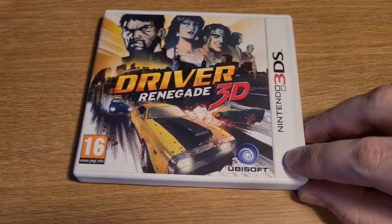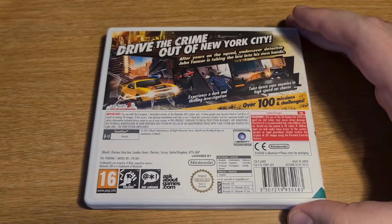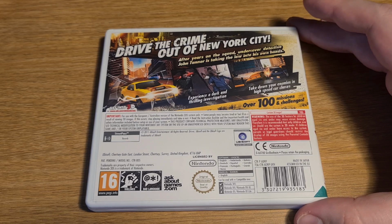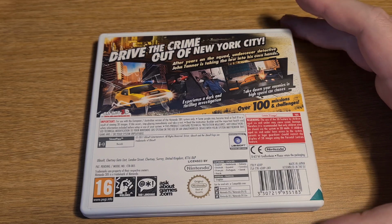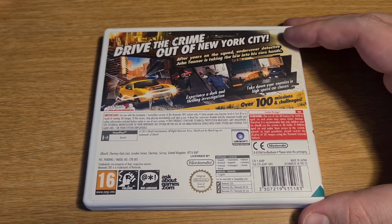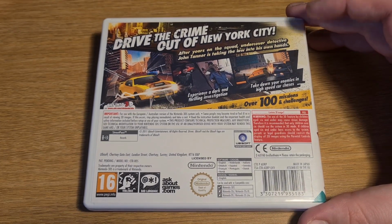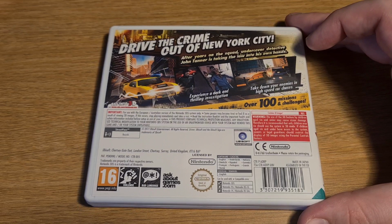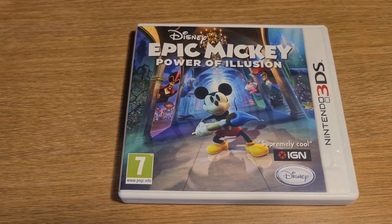Driver Renegade 3D. It is a driver game on the 3DS. I have tried this one briefly. These type of games I don't think transferred over just as well to the 3DS. There's a couple of examples where bigger series did transfer over well, but this one for me wasn't exactly the best. Interesting to see what the 3DS could do graphically, but I think it was maybe just pushing it slightly too far. Epic Mickey Power of Illusion, not much to say on this one. Again, it was picked up with a 3DS XL bundle that I got to keep the console.